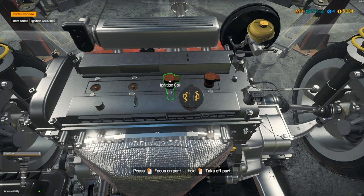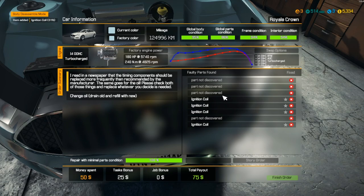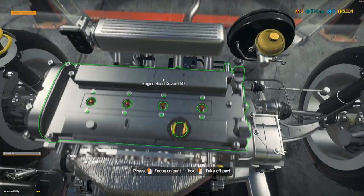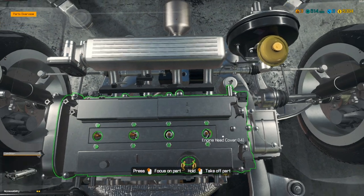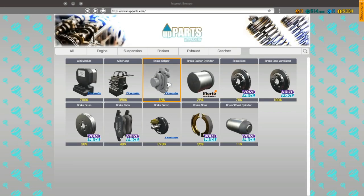All right, we're going to take this one out, and this one, and this one. Good thing is they usually just clip off. Oh, yeah, there you guys can see. Ignition coils, they are bad. I just want to quickly see the spark plugs. No, they actually seem good. Yeah, they seem good.